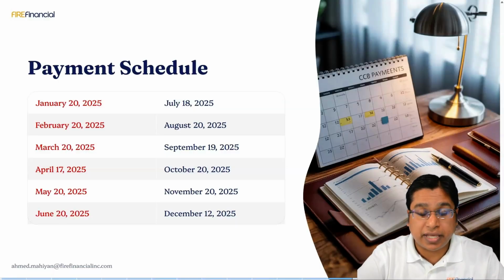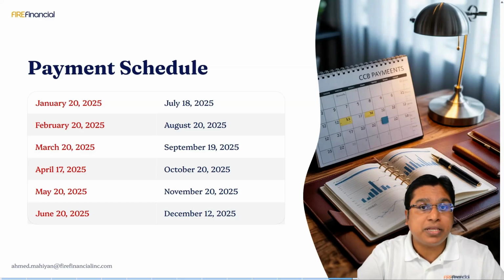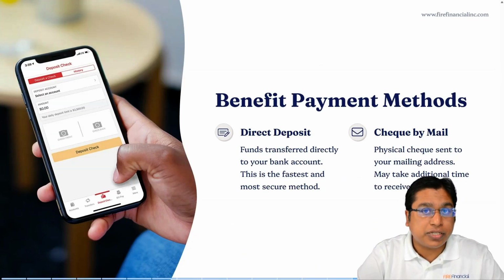Now, this is the payment schedule for 2025. As you can see here on the left column, these are the payments that you will get, which are based on the 2023 tax year. So remember, 2023 is the base year, and the left column's payments are based on 2023's tax information. Now on the right hand side, the right column, which is the next 6 payments, will be based on your 2024 tax information. So whenever you are preparing and filing, the CRA will give you a notice of assessment, and that way they will calculate your adjusted family net income, and that is the income they will use to give you the money from July 2025.